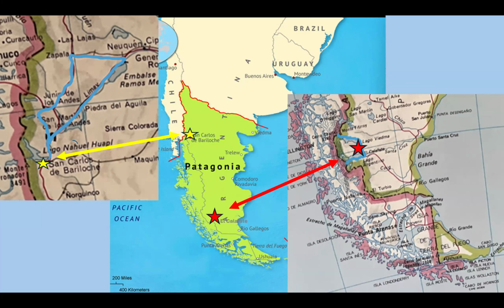Then we got on a plane and flew almost down to the tip of South America to a little town called El Calafate, which is named after a plant. And we just went between 2 towns there. We were down there for 5 of our days and in the north for 12.